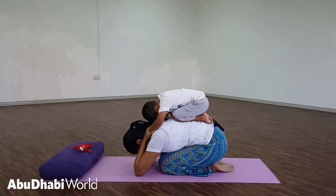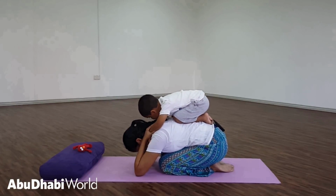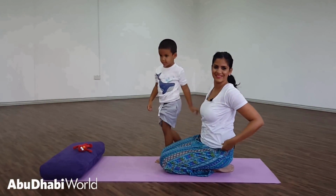Breathe. You're breathing. Now it's important to hold your child at the arms to make sure that they feel secure and that they're in the center of your back. They are not on your lower back. Okay, start to step up. Step one leg off and the other leg off. And only once they're off, then you can roll up and out of the pose, okay?